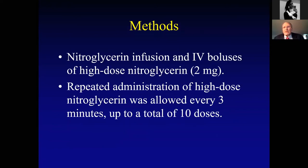They did nitroglycerin infusions and then IV boluses of high dose nitroglycerin. Now, he started out with 2 milligrams. Typically you give 0.4 milligrams for angina. So that's like five times the normal dose that you would give for a patient with anginal symptoms.